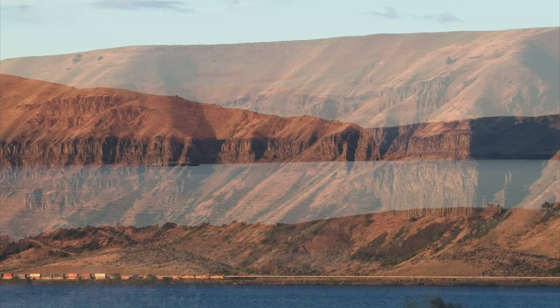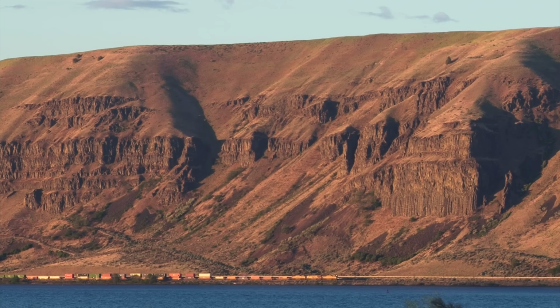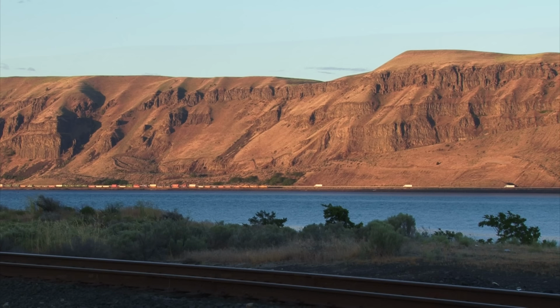The Oregon side of the river is bathed in morning sunlight as a Union Pacific stack train led by UP 4294 rolls west between the sidings of Quentin and Gough. The sound of the train carries easily across the water.